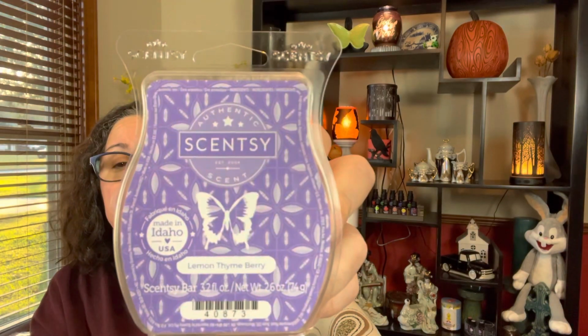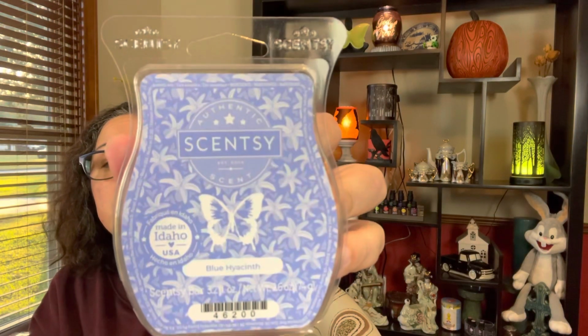Okay, so this one is Lemon Thyme Berry. That was a really nice one that I enjoyed during the spring, summer. Really like that scent. And Blue Hyacinth, which is a very pretty floral.